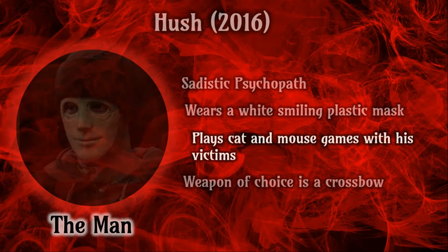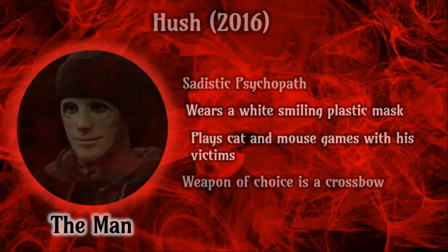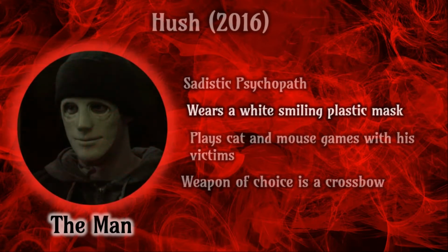If you cannot see his face, you cannot try to read in his face what is going on. The best moment that I think really depicts this in the film is when he takes it off.